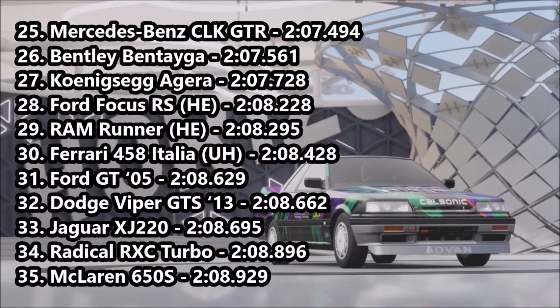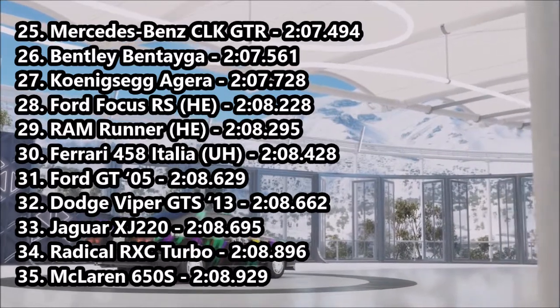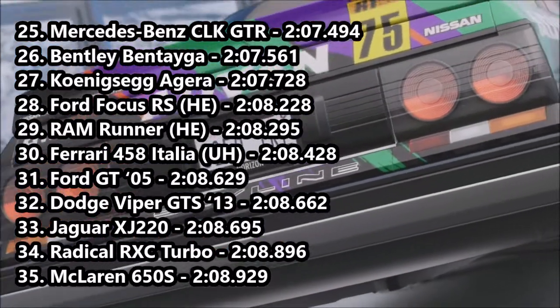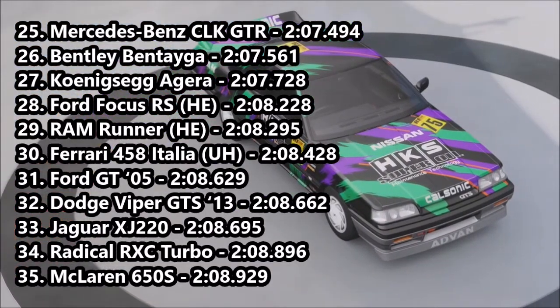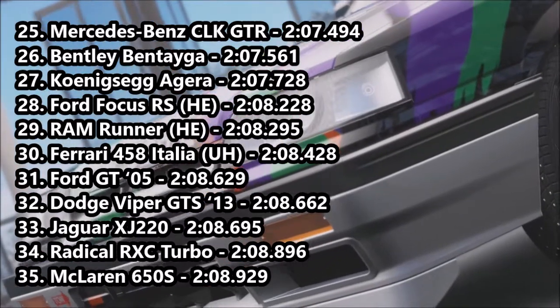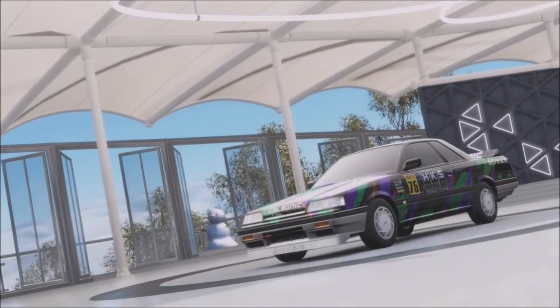Anyways, moving on to the times, and the Koenigsegg Agera was the fastest car of the day, going into 27th with a 207.728, slightly off a Bentley Bentayga, does beat a Ford Focus RS Horizon Edition and the Ram Runner Horizon Edition, which is pretty good. Viper GTS finds itself in 32nd place with a 208.662, breaks in between a bunch of supercars, so it's slightly slower than a Ford GT, and slightly quicker than an XJ220 and a McLaren 650S. Both good times for those vehicles, and they deserve it because they were good cars.